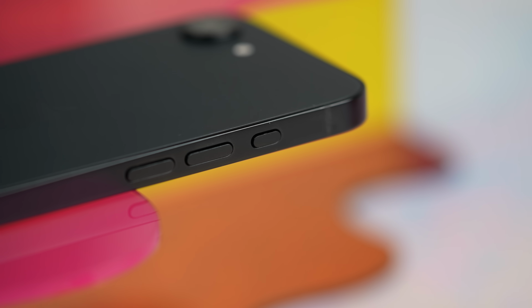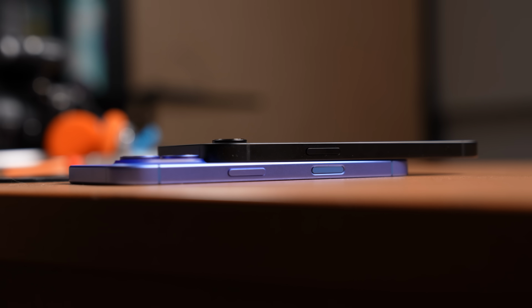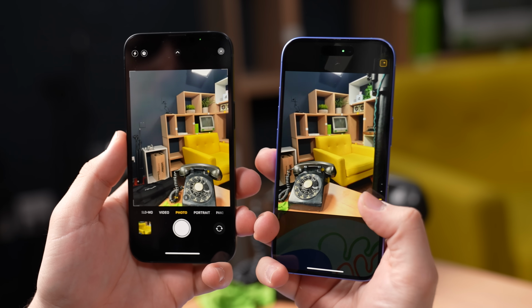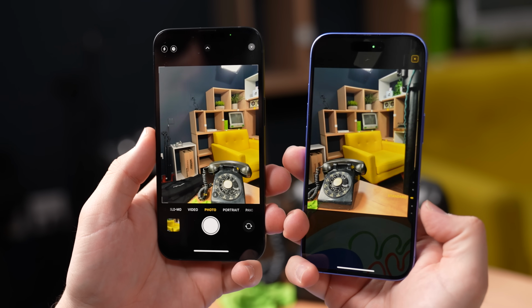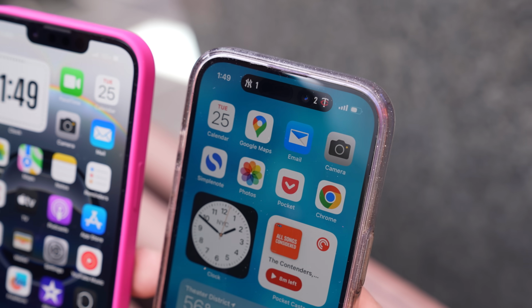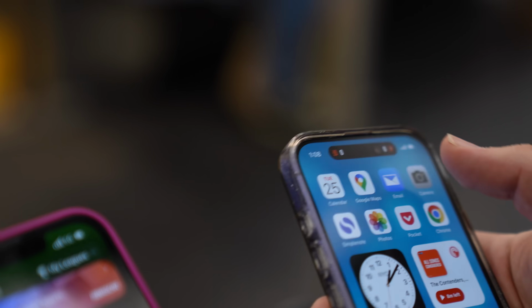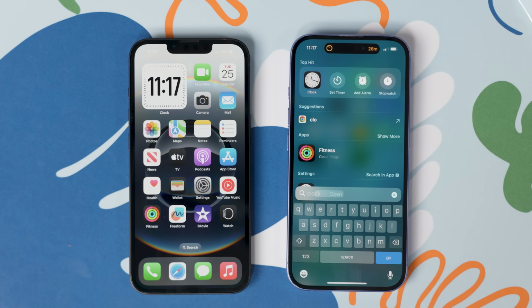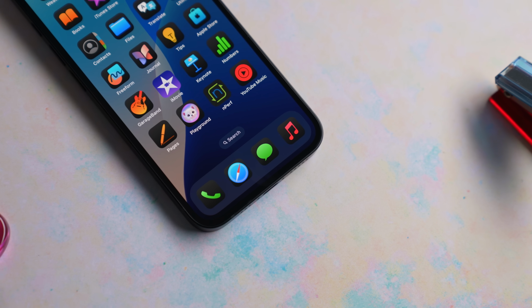There is an action button on the 16e, but you give up the camera control. That's not such a huge loss. Honestly, I find it kind of fiddly and I mostly end up ignoring it. You also lose the Dynamic Island, and that's the thing that allows you to follow sports scores or keep tabs on your incoming Uber while you're doing other things on your phone. It kind of stinks that it's missing here. I think it's pretty handy, but I guess maybe it's more of a nice to have.